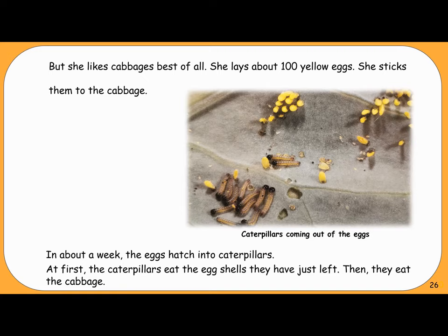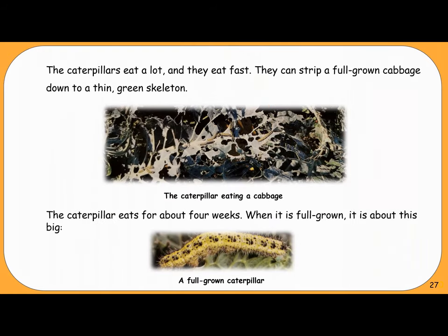Caterpillars coming out of the eggs. In about a week, the eggs hatch into caterpillars. At first, the caterpillars eat the eggshells they have just left. Then they eat the cabbage. The caterpillars eat a lot, and they eat fast. They can strip a full-grown cabbage down to a thin green skeleton. The caterpillars eating a cabbage.